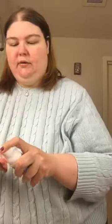What I normally do is I clean off my glasses, and then I try to pull my hair back. Since we're at the hotel, I don't always have a hair tie with me. Then I do a little pump or two of the 3-in-1 cleanser, get it on my hands, and put it on my skin. You don't have to put a lot. A little goes a long way.